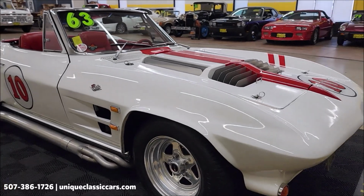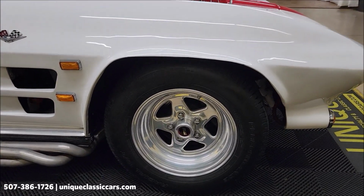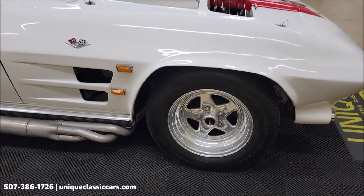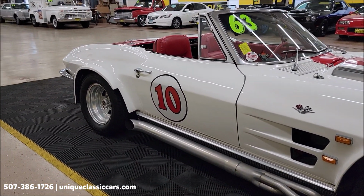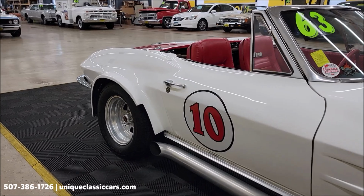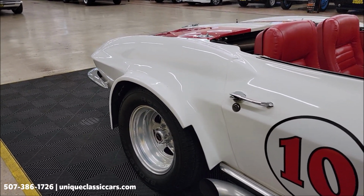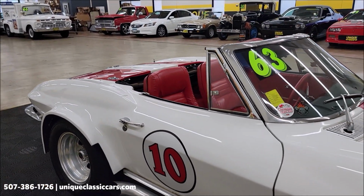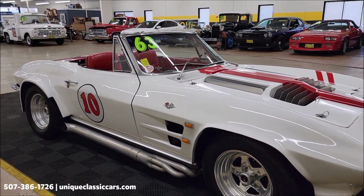Riding on polished wheels, look like Weld racing wheels, fitting for this car. BF Goodrich radials in the front and the rear. As you can also see, it does have a modified body in the rear, like the original Grand Sports did when they were trying to put the wider tires on them. Of course, to compete with the Cobras back in the day.